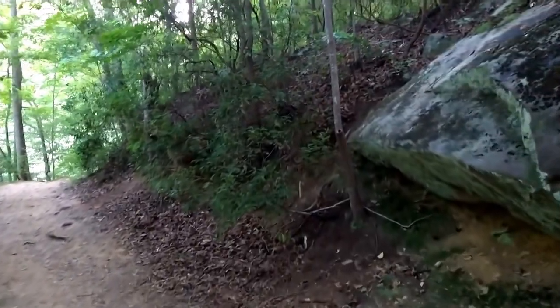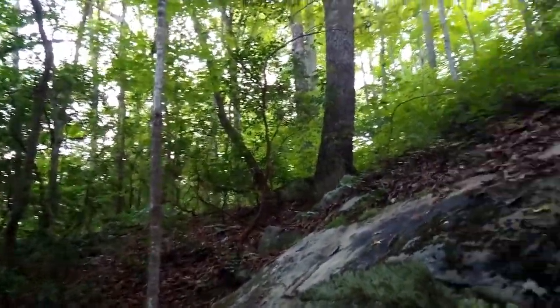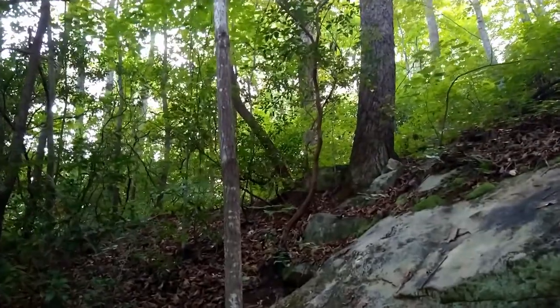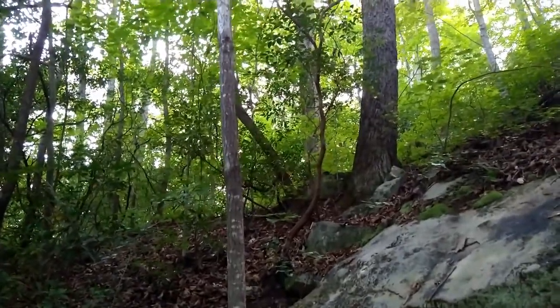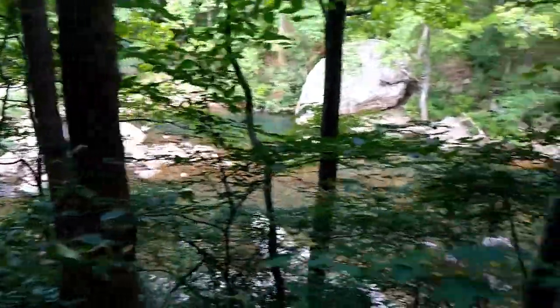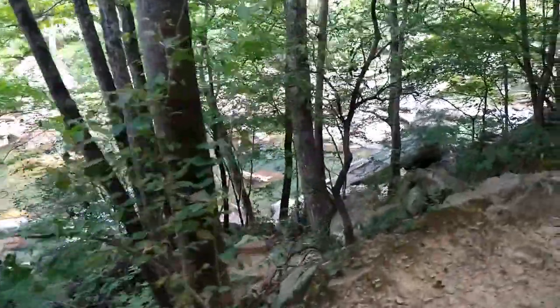There's a chipmunk. First good views of the creek below. Definitely a different view than when we came up here in the winter. Very nice.